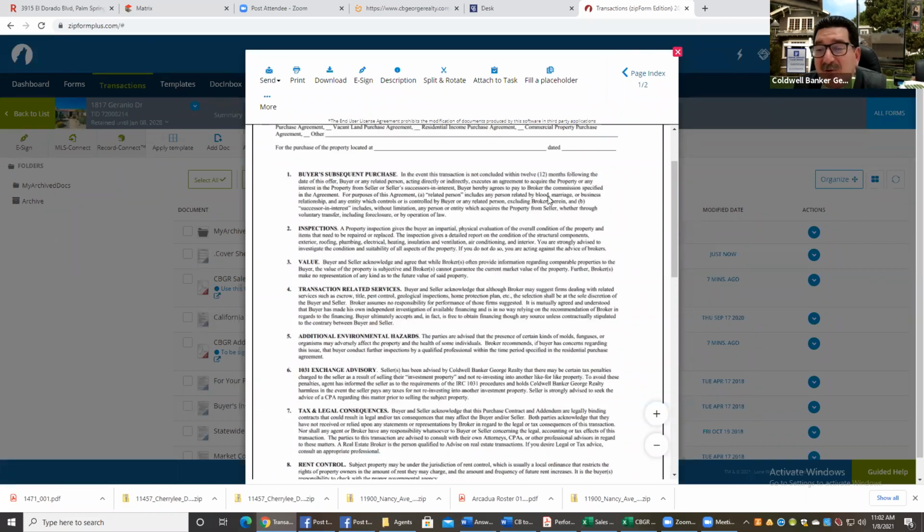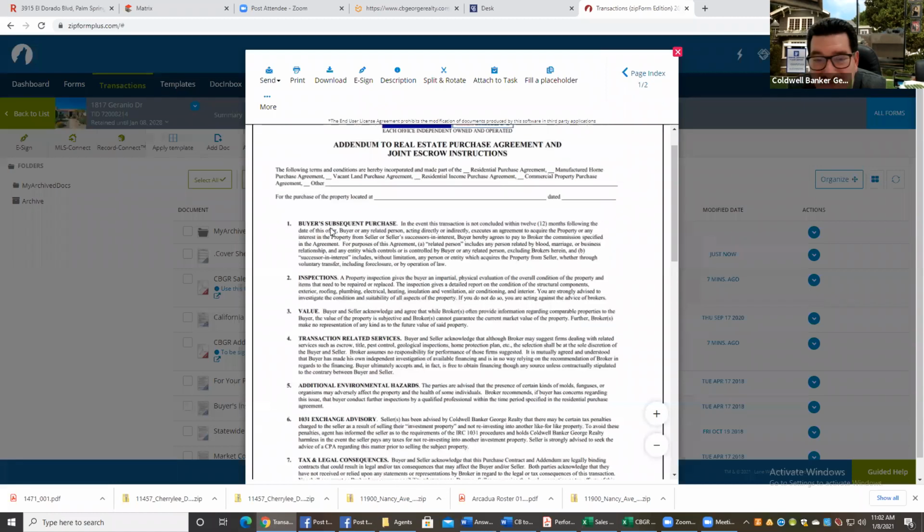And here is the most important document of all of it, right? Number one, it says buyer subsequent purchase. This one protects your commission, so that the buyer is not going to go around you and buy the same house you're showing through somebody else. This one is in the event that this transaction doesn't close and the buyer goes out there within 12 months, you're entitled to your commission.